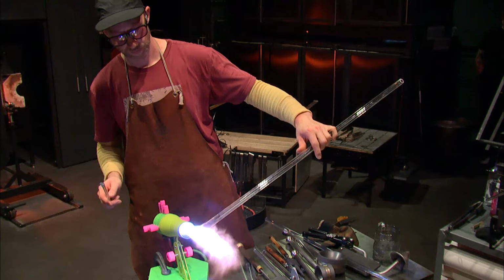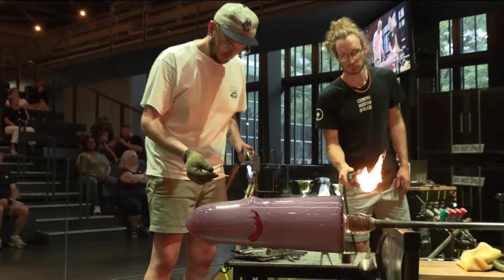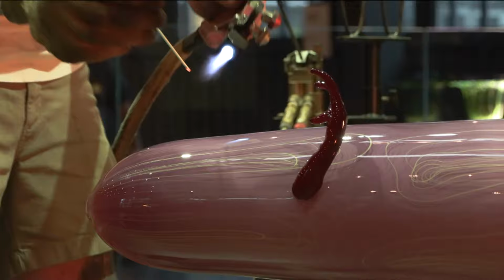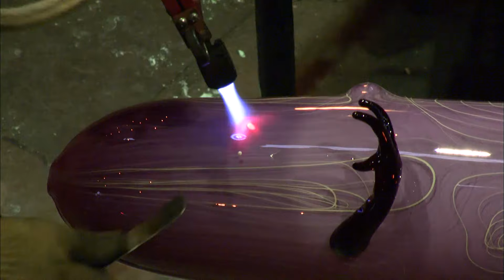So it looks like Eusheen is preparing the tube that will be the post that gets attached to the disc. And Austin's ready to start drawing the face onto the figure here. So he has a very thin cane of some sort of aqua blue, adding little dots for eyes. Get those sort of heated and pressed in there.